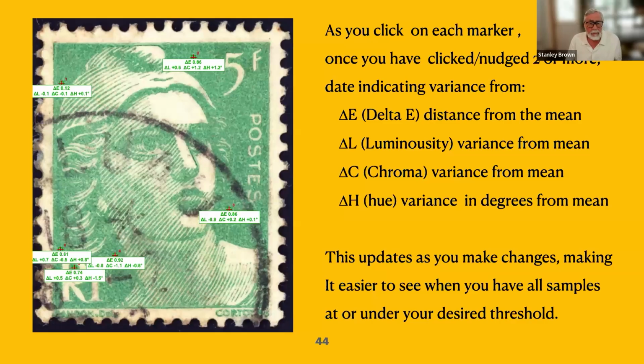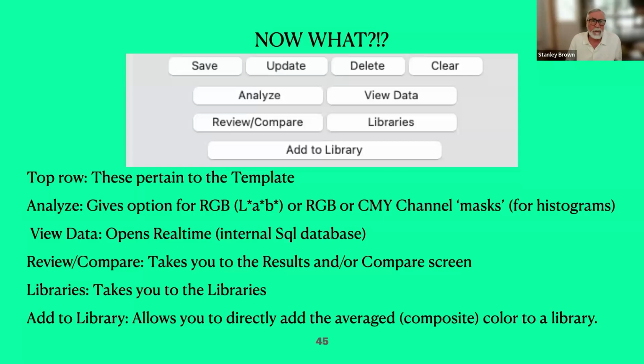But once you get all your patterns set, at the very bottom below the little boxes with the samples on them, you have another row of buttons. The top row has to do with the templates. You can save the template, you can update it, you can delete it, you can clear it if you don't like it and want to start over. The Analyze button will open up a window that will give you the option for RGB or LAB, and also channel mask for histogram study, in case that's how you want to do your color analysis. The View Data opens the internal SQL database, so you can see what numbers are in there.